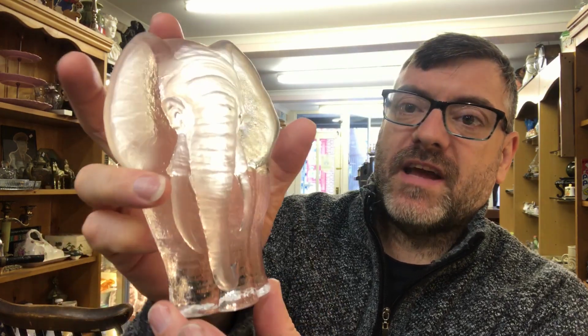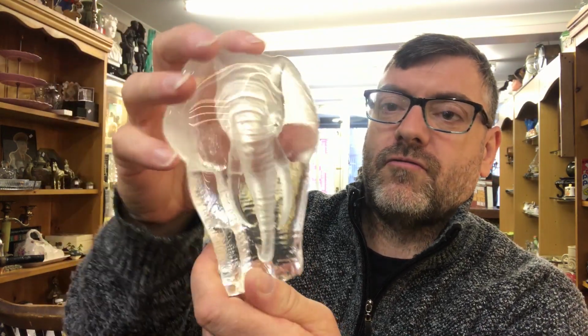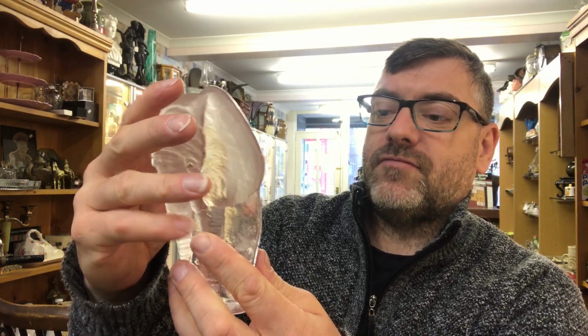You can have this either way. Looking at it this side, you can see the full textured elephant, or if you look through it, you literally can have it either way. But I'd have it that way. It's absolutely glorious.